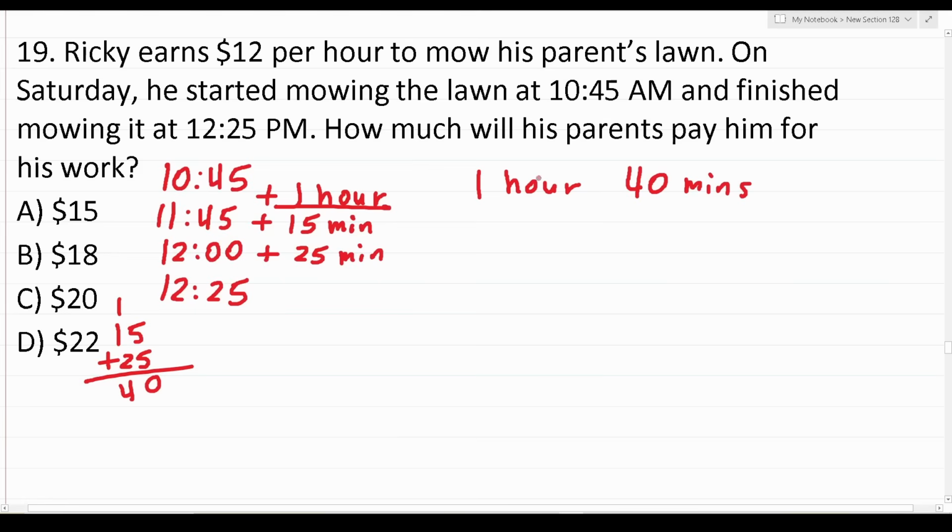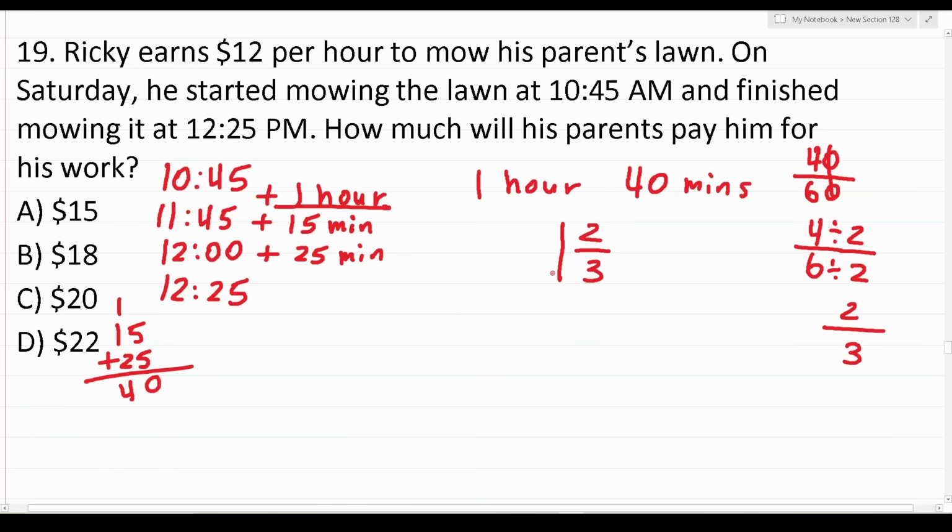We can actually write this hour and 40 minutes as a fraction. So we're going to have our 1 hour, and then we can write 40 minutes as a fraction over hours. So there are 60 minutes in an hour. So that means 40 minutes is 40 over 60 of an hour. Of course, we can cross out these corresponding zeros to make this 4/6. And of course, both 4 and 6 are divisible by a common factor of 2. 4 divided by 2 is 2. 6 divided by 2 is 3. So he spent 1 2/3 hours mowing the lawn.